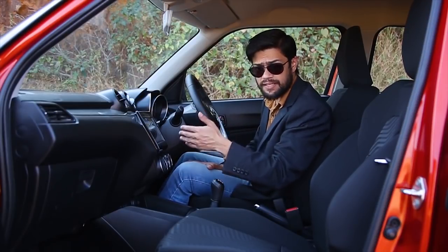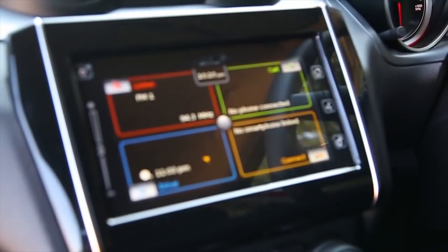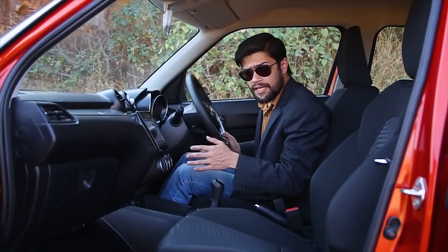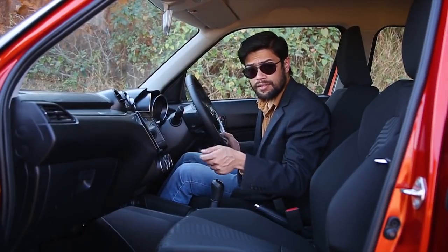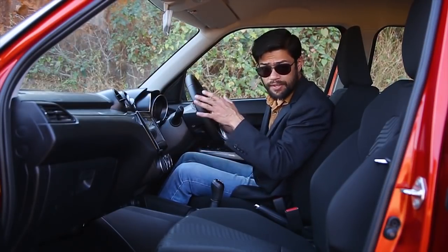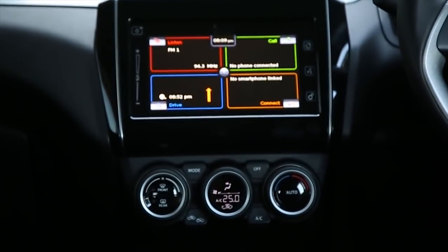You've seen it on the Brezza and the Baleno and the S-Cross. So you've got a touch screen that supports Android Auto, Apple CarPlay, Bluetooth, FM. Beyond that, it's got navigation which runs through an SD card. So in terms of infotainment, yes, it's pretty much sorted. Now, while this is a tried and tested touchscreen, you also need to bear in mind that this is available only on the upper variants.